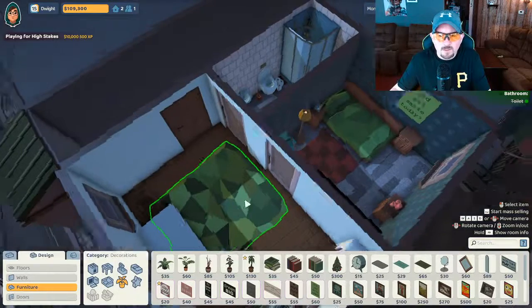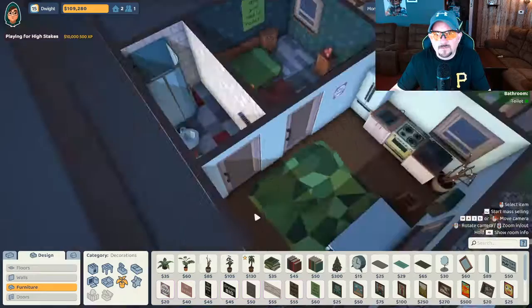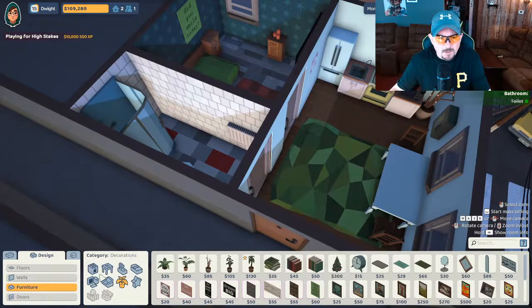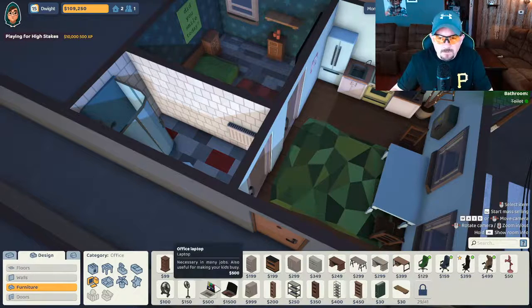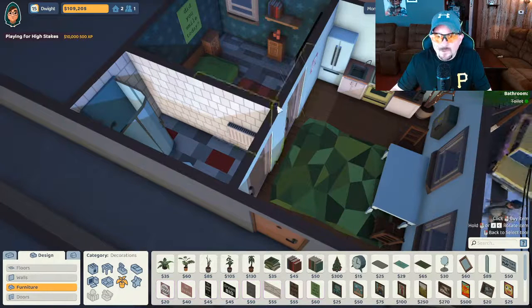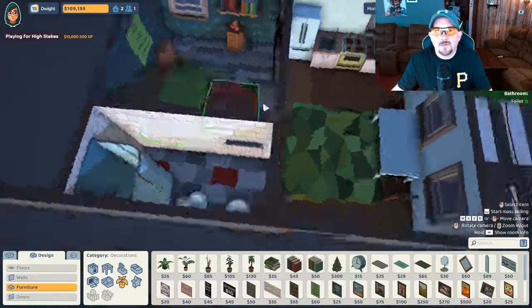Not really a living room in here, but why don't we put something on the walls? Some posters or something. How about a shelf? Can we put a shelf in there? Yeah, let's put a shelf in the bedroom. Right there. Let's throw some books on there, if we can. Boom. Now, how about these ones? Why are they always like sideways? We put a lamp in here.